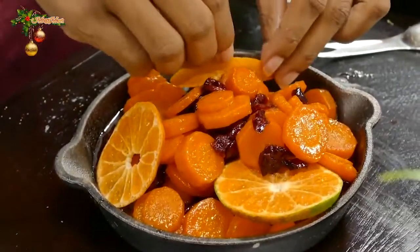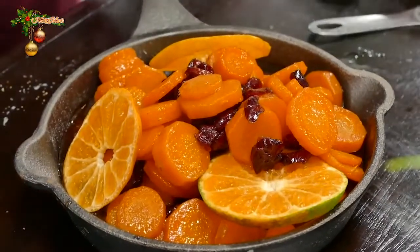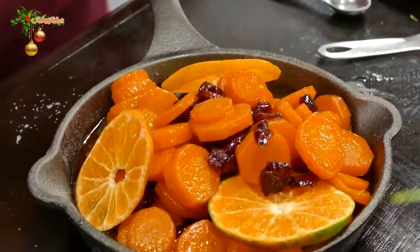Alright, so I've added some tangerine rounds. You could squeeze some of the juice on that. That should add a kick of flavor as well, the tangerine. Definitely. And she's going with the thyme. You could grate some of the tangerine skin in there for the rind. I'm going to add a few sprigs of thyme.